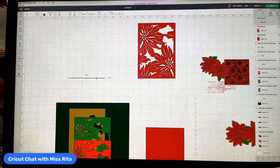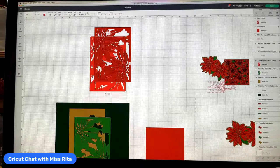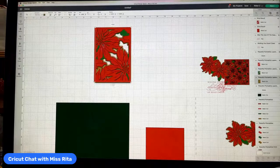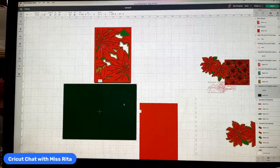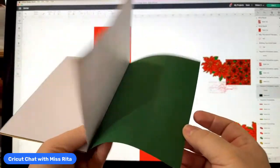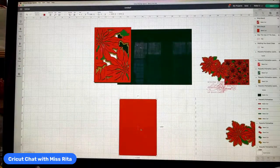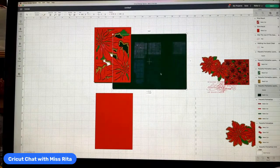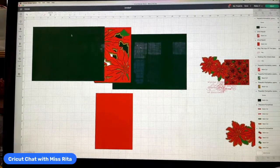And so what I've done is I replaced the front piece with just a plain piece. So now I can cut these all out like this and it will still make this beautiful card. However, I want to have the double thickness in the back like this. So what I did instead is I changed this green piece. Well, actually, I'm going to keep the green piece exactly like that, and I'm going to duplicate it, okay? And then I'm going to just change it to white.